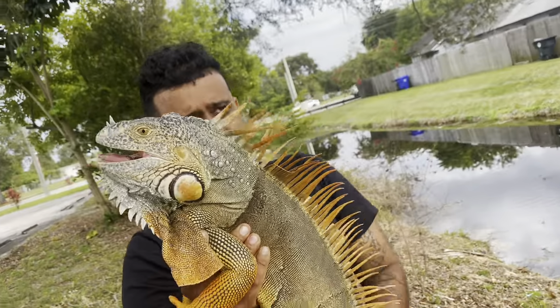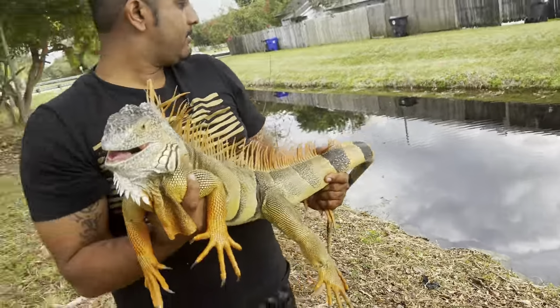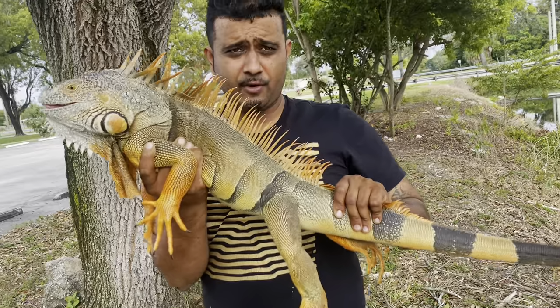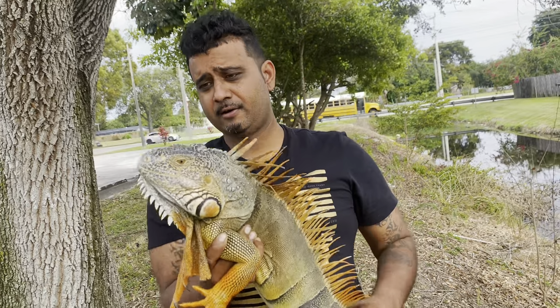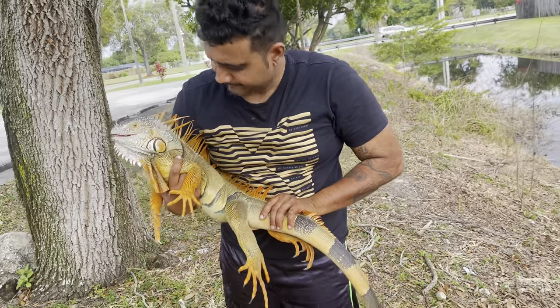Wow. I know, bro. It's pretty big. Another big male. And then a lot of females are gonna come up from underneath the ground, try to warm up, eat more, and develop those eggs. So we got this guy right here. We're gonna go ahead and put him in the bag.